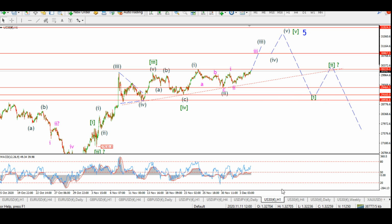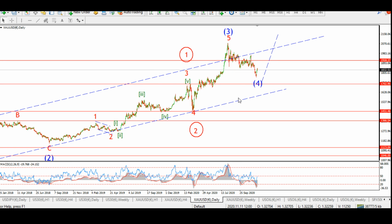Okay, let's move on to gold. A lot of people want to see the gold anyway, so me too. So I'm going to move to the daily chart in gold. This is the daily count in gold. We've got, I think, a 3-wave move down, a potential low in place for wave 4. This could be a combination move, like a series of 3s forming that recent low, but a nice spike higher this week.